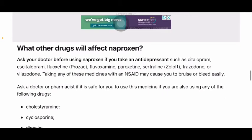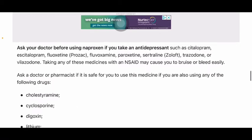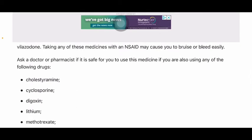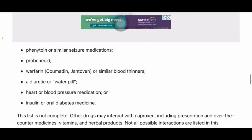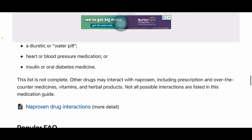What other drugs will affect naproxen? Well, you should ask your doctor before using naproxen if you take an antidepressant, such as citalopram or these other ones, Prozac, Zoloft, etc. Taking any of these medicines with an NSAID may cause you to bruise or bleed easily. Ask a doctor or pharmacist if it is safe for you to use this medicine if you are also using any of the following drugs. As you can see, the list is right here. Slow the video down and look through it.